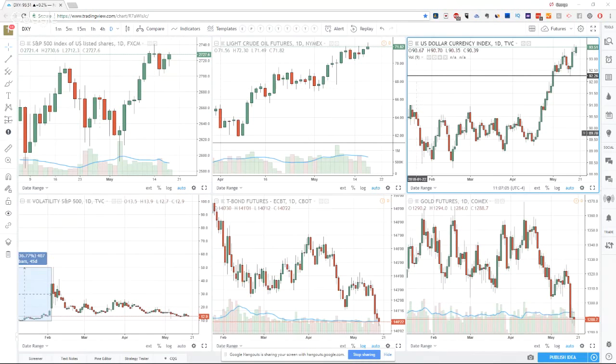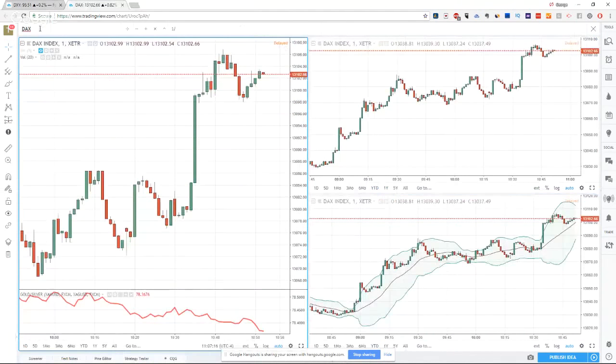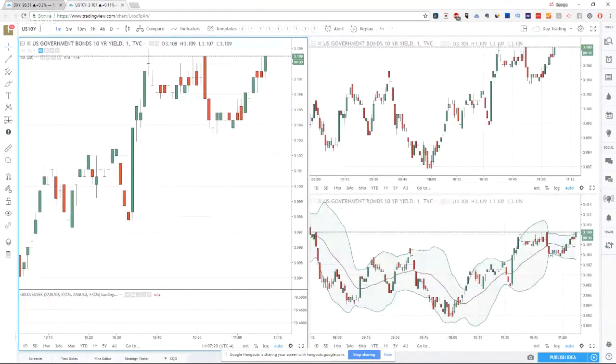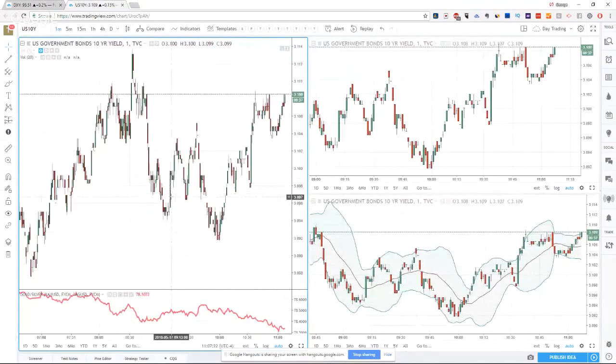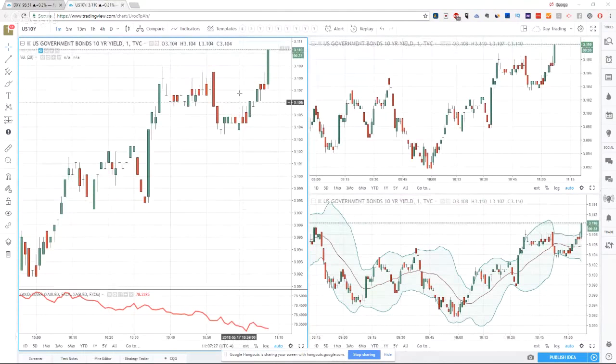All right, one other thing I'll show you, everybody has been asking, this 10-year yield, how do we follow it? The answer is you don't. No, I'm kidding, you do. So you go in here, and the symbol on TradingView is US10Y. This is the US 10-year yield. You could see how this yield is continuing to drive higher. Look at it just break out now.